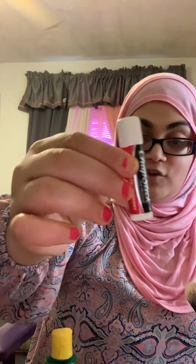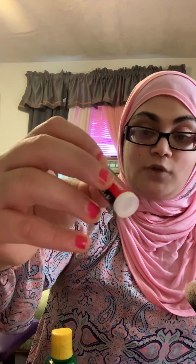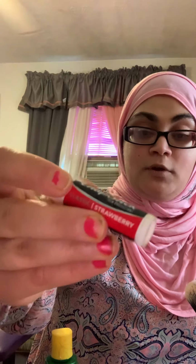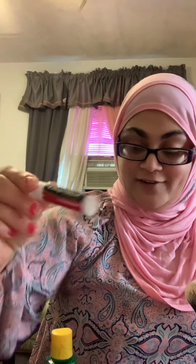First lip care product I'm going to go in with is the ChapStick Total Hydration. This is just a regular in the cherry flavor. Sorry, this is strawberry, not cherry, strawberry.